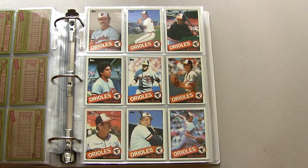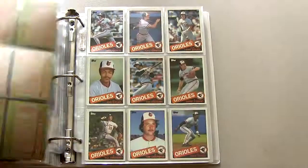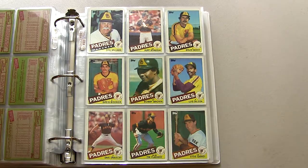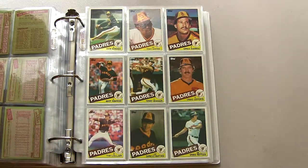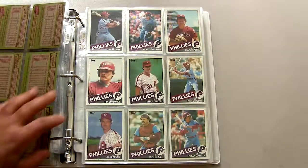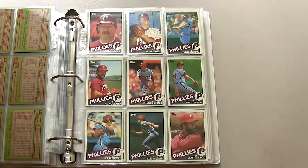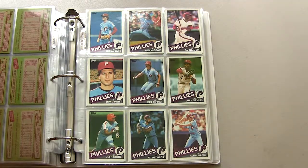Moving on to the Baltimore Orioles, Storm Davis. Eddie Murray, Hall of Famer. There's Cal Ripken's third or fourth year card, I believe. On to the San Diego Padres. Tony Gwynn. And moving on to the Philadelphia Phillies, Steve Carlton. Von Hayes, big hitter with them for a while. Mike Schmidt, Hall of Famer, member of the 500 Home Run Club.